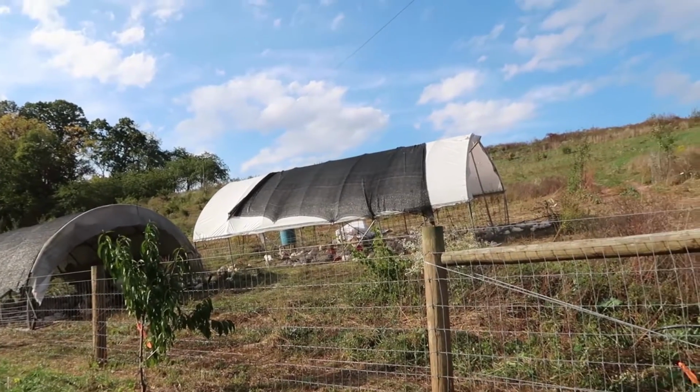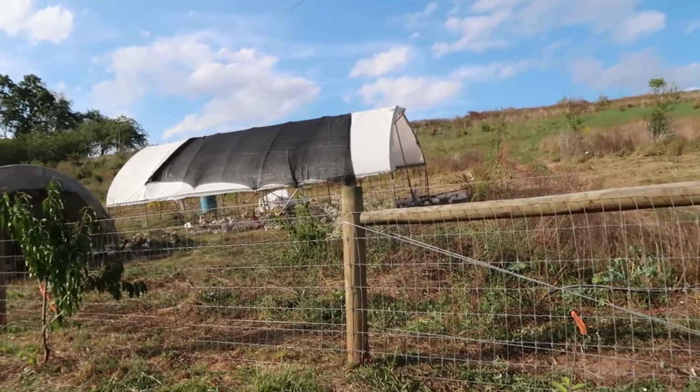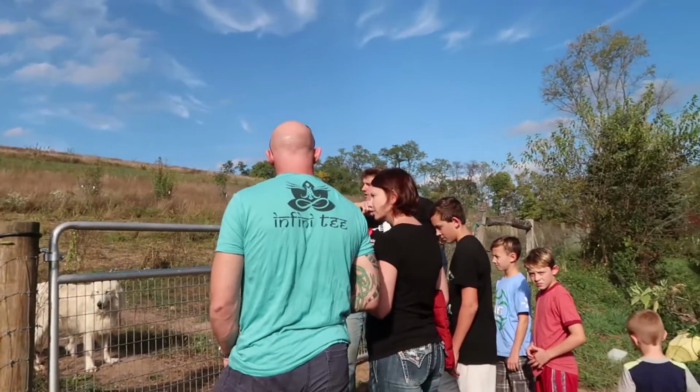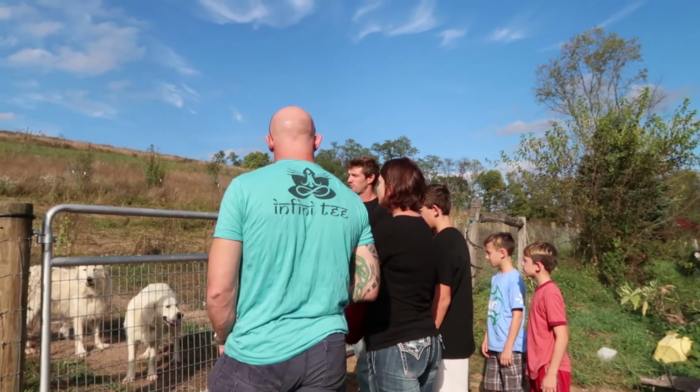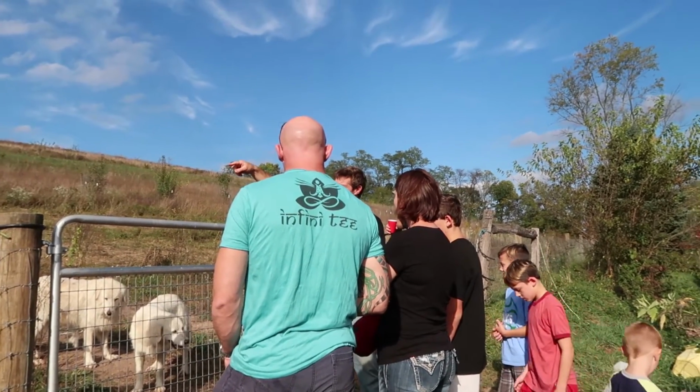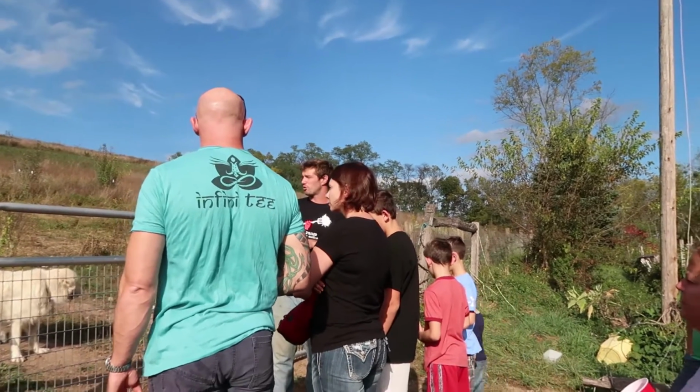The barrels have water in them and they have a float valve. We have a well drilled over here, and then we have water running underground to pretty much all of our fields, and it runs out, fills up those 55-gallon drums, and then it gravity feeds down into a drinker inside there.